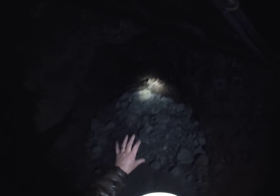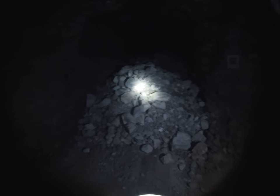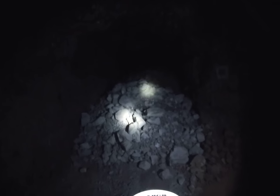Here you see muck from our recent blasting. We've got every nook and cranny in the mine filled up with muck while we're waiting for the pad to get finished.